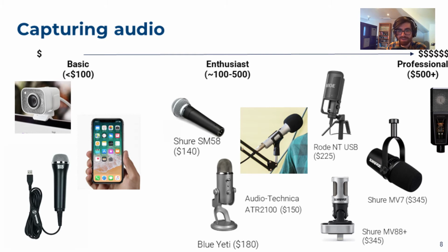The other three mics that I put here are specifically because I talked to Jeremy Bloom prior to this talk and asked him, if you're a podcaster starting out and I was asking you for a mic recommendation, what would you tell me? These are the three that he talked about. You can look these up on your own, but Jeremy Bloom's a professional, so I certainly trust him.